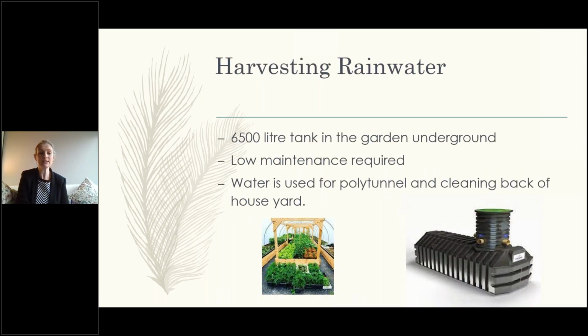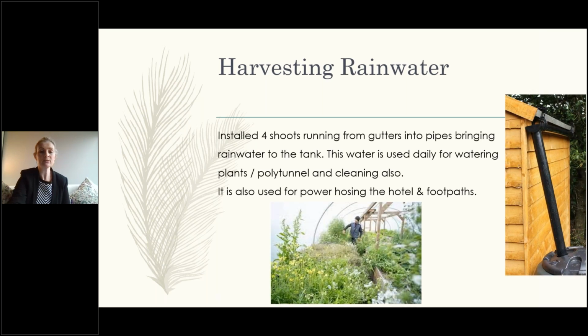Harvesting rainwater, there's a 6,500 litre tank in the garden underground, very low maintenance, and the water that's harvested in the tank is used for the polytunnel and cleaning back of house areas like the yard. We also installed 4 chutes running from gutters into pipes, bringing rainwater to the tank. And this water is used daily for watering plants in the polytunnel and cleaning also. It's used for power hosing the hotel and footpaths.